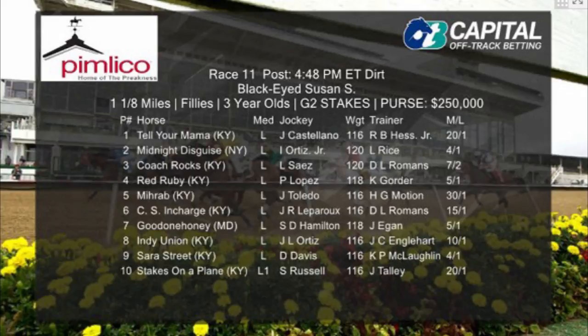On to number 4, Red Ruby, Kelly Gorder, Paco Lopez, 5-1 on the morning line. This is a lightly raced 3-year-old filly. Only 4 career starts, but 2 of them have been victories. 2 and 3 back, including that Martha Washington. Very impressive race. Got an 83 Beyer. Was able to grind down and beat Sassy Sienna in that race. I like that performance. Last time out, did face the likes of Cosmic Burst and Amy's Challenge. Finished 4th, only beaten 5 lengths. I didn't think that was that bad of a performance. Off of a little bit of a freshening, I like the work on May 12th. She's a serious player at 5-1.